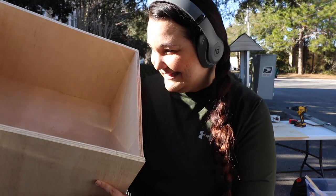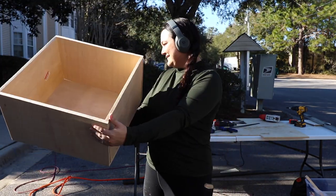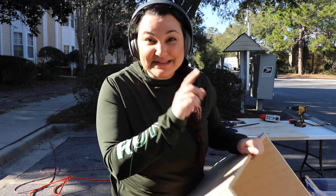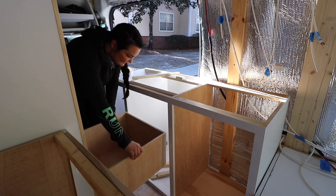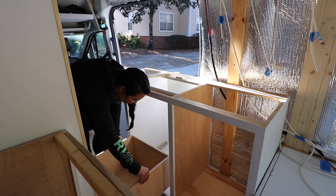All right, here we have it, the box. This took a lot longer than I would like to admit. Let's see if it fits. I'm so nervous.